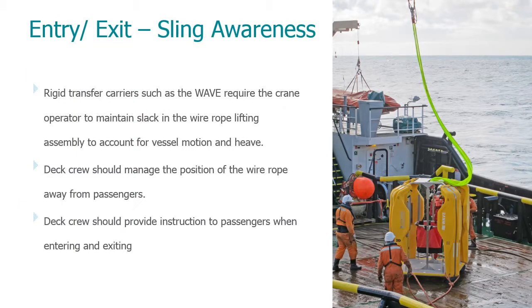Rigid transfer carriers such as the Wave require the crane operator to maintain slack in the wire rope lifting assembly to account for vessel motion and heave. The deck crew should manage the position of the wire rope away from the passengers. The deck crew should provide instruction to the passengers when entering and exiting.